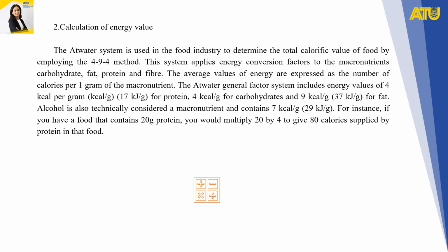Calculation of the energy value. The Atwater system is used in the food industry to determine the total calorific value of food by employing the 4-9-4 method. This system applies energy conversion factors to the macronutrients: carbohydrate, fat, protein, and fiber. The average values of energy are expressed as the number of calories per 1 gram of the macronutrient.